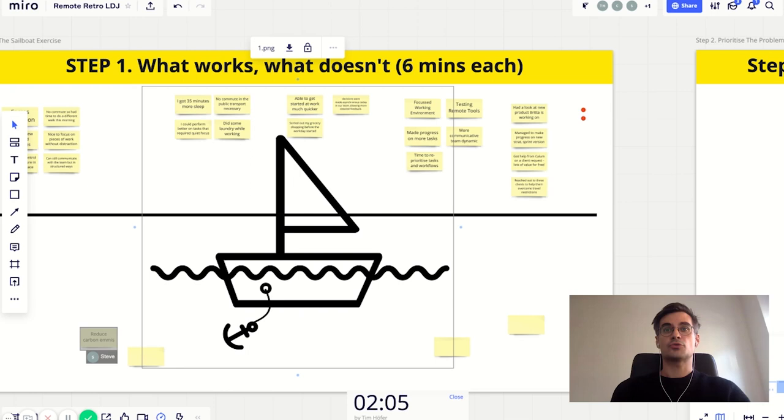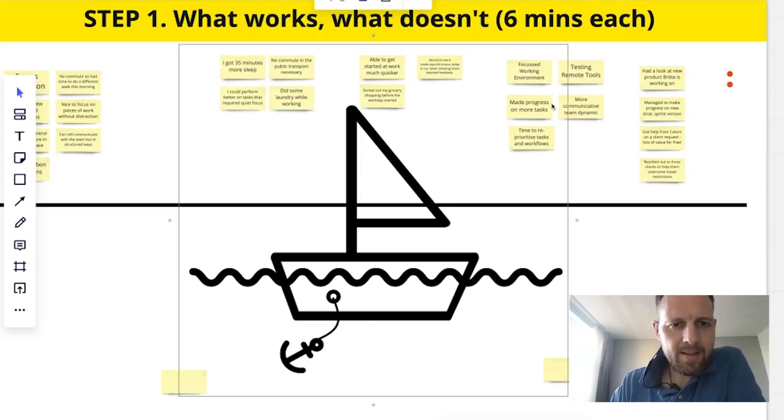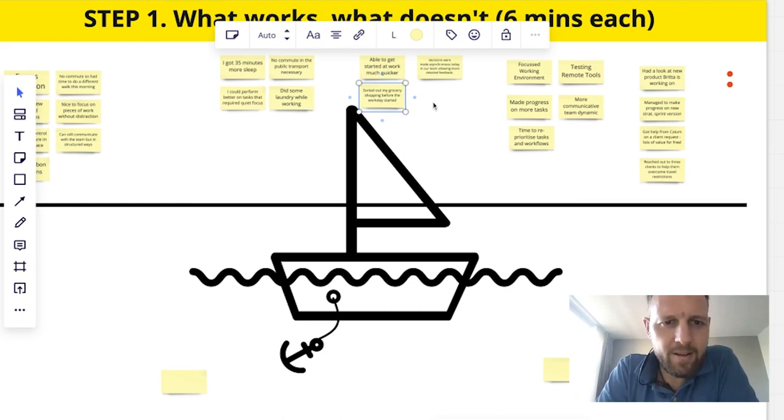Okay, I'm just going to stop the timer now. Happy to go first. Mine's this pile in the top left of the paper here. So the top things that work for me are, it forces innovation because we can't do things in our usual ways. There was no commute, so I had time to do a different walk this morning.